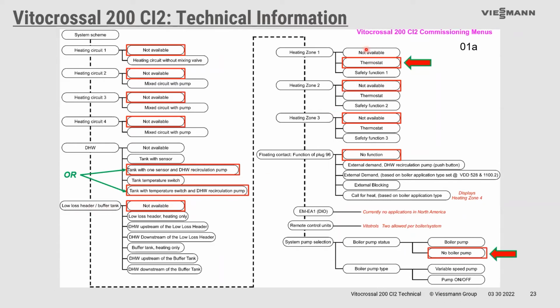Over here, we have one heating zone. So we say on that one, we have a thermostat. All the other ones, we say not available, not available. We had 96 isn't using it, so we say no function. And over here, we said no boiler pump. And those are the only choice questions we had to answer, right? We said we had no low loss header, and we do not have a boiler pump.